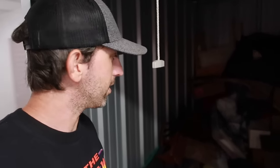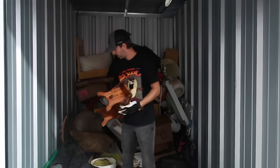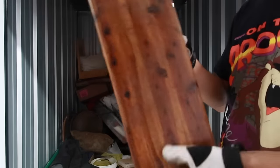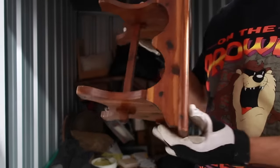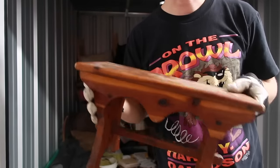But we got probably about another 6 or 7 dolly loads to haul out of here. Still looks like we have some things that we haven't found what they truly are yet. So let's dig more in. This is really nice. Like most stuff, not worth a ton of money, but just a really nice little stool right there. Probably about $5. Really easy, simple sell. Great for the market.